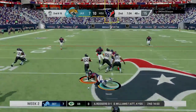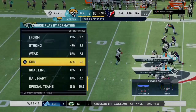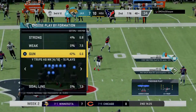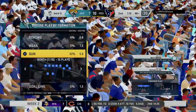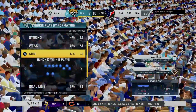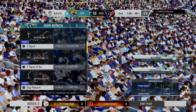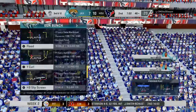Out of the shotgun, Breida. And he goes across midfield and down into Houston territory. DJ Reader there on the tackle. You talked about the need for them to establish the run early. They've been able to do that here in the first half. And that means that the whole offense has adopted that attitude and that persona. We're going to take care of this young quarterback. Let's all get together and run it and take the pressure off.